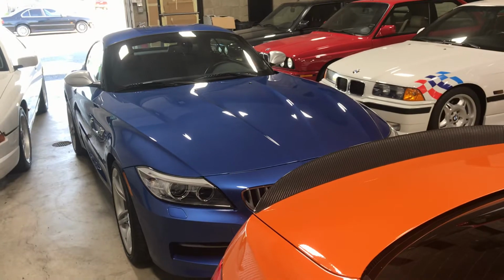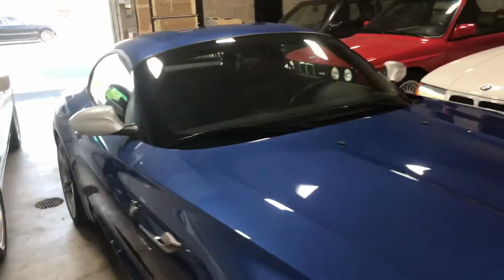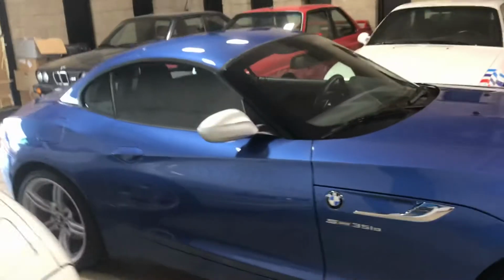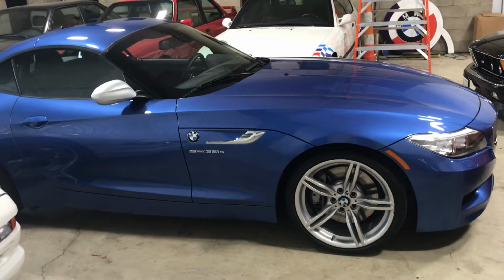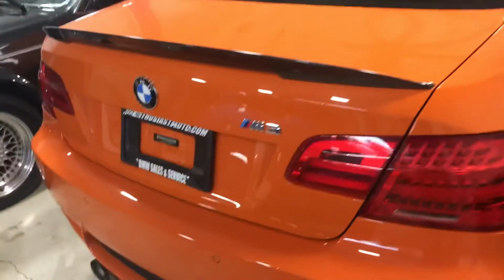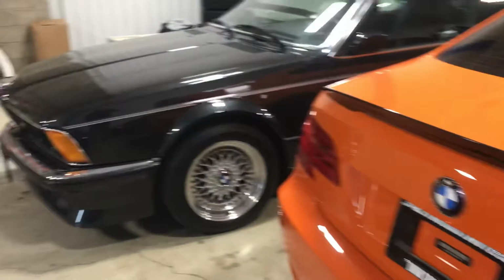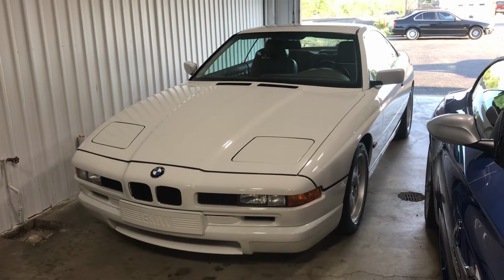Just sold a 19,000 mile Lime Rock, and we sold it to the guy that we sold it to when it had 10,000 miles. He sold it to us a while back and missed it so much he had to buy his old car back and got rid of this thing that he bought new. Just retired and wanted to get back behind one of these things. So there's that, and that is awesome.